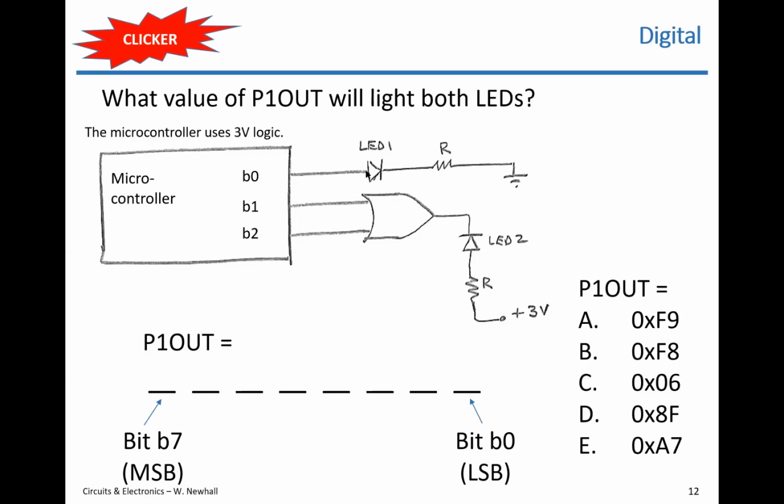So let's work through what it takes to light up LED 1. We have a ground on the right. That means we would need 3 volts on the left side of this LED, right? The forward current would flow this way. You would have 3 volts across this LED resistor combination to turn that LED on.